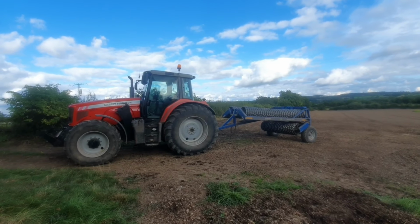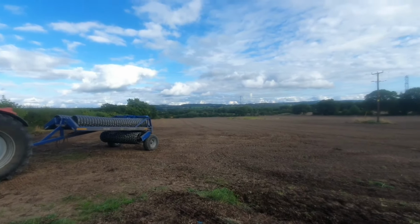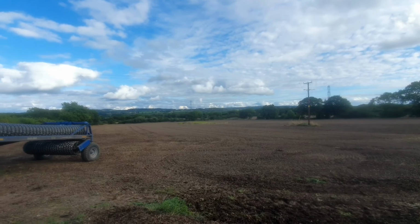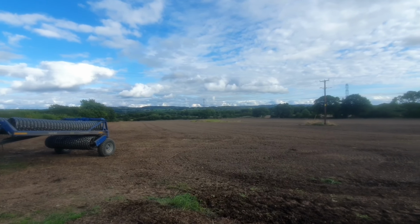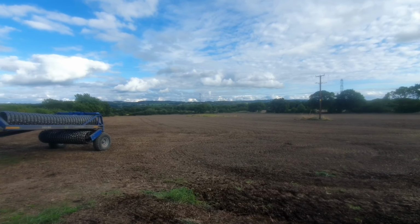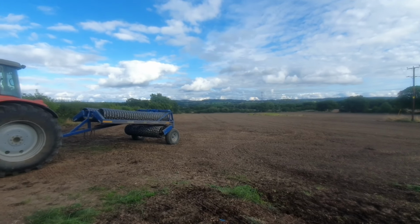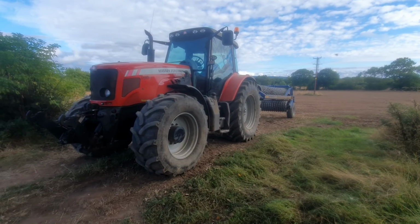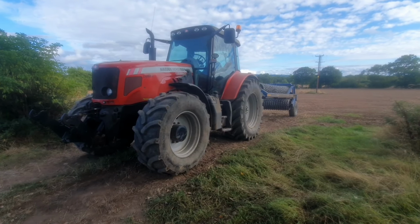So that's it, job's a good one. Basically all over there somewhere, it's now all been rolled. It's all nice and weatherproofed and nice and flat, hopefully slug proof, and job's a good one. So I suppose I better get back to the yard and see what the next plan is.